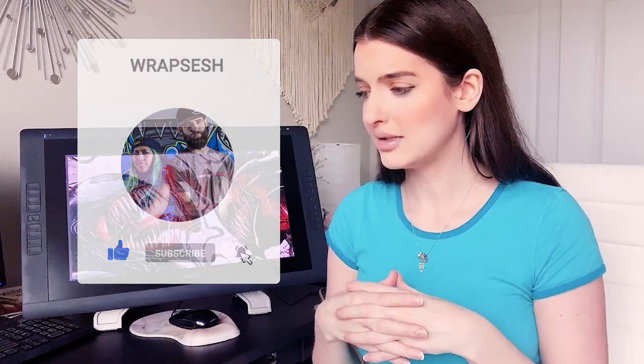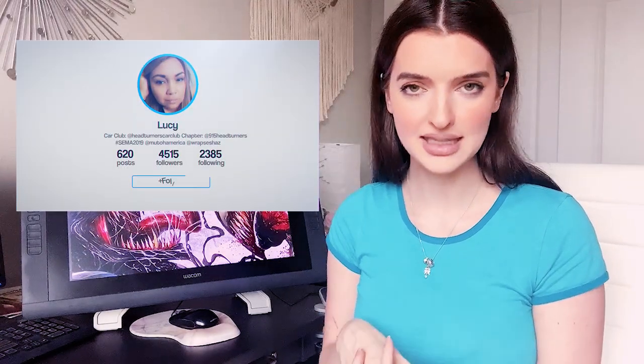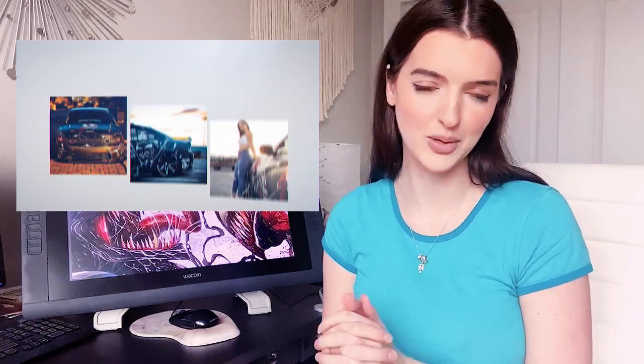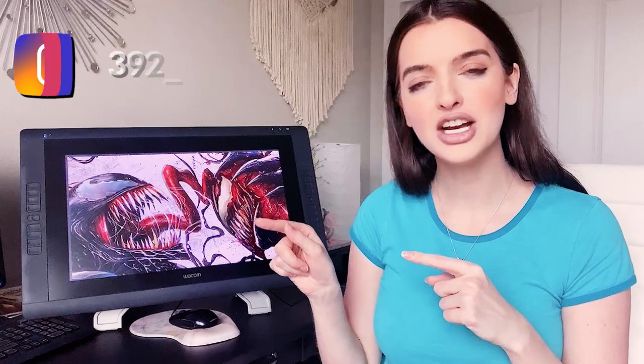The other person I shall mention is the owner of the vehicle. Her name is Lucy. She's absolutely a sweetheart. You wouldn't think that by just looking at her car, but she's super cool. And the fact that a female actually owns this car is, to me, just the coolest thing. Lucy, I'll put her handle right here, go check her out.